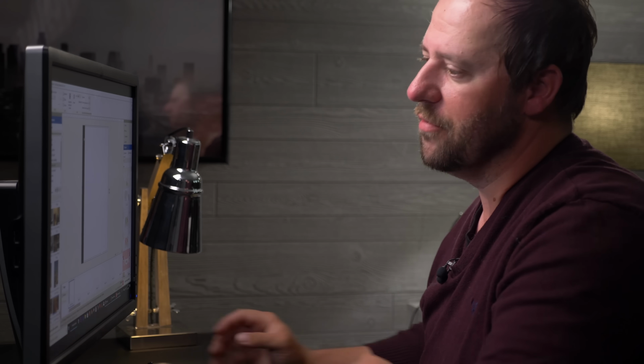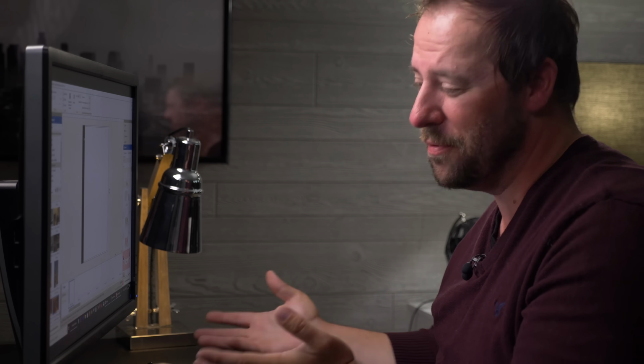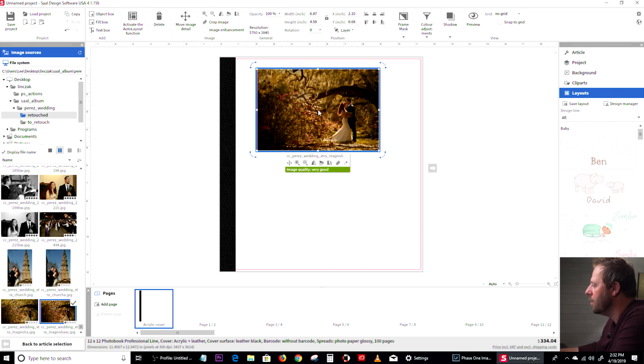Okay, so now that we have our images loaded up, we want to pick an image for the cover. So this is going to be an acrylic cover. I want to pick something that's going to stand out, maybe an image that didn't have something that was going to pair with it in the book itself. I had this nice image here of this couple underneath this arbor of trees here and some beautiful backlight. So I think I'm going to use this. I'm going to drag it up here.